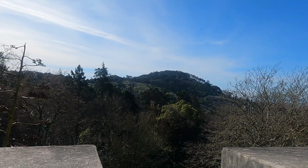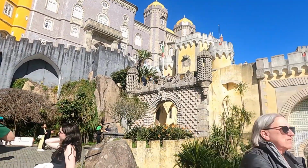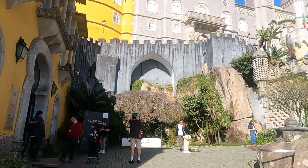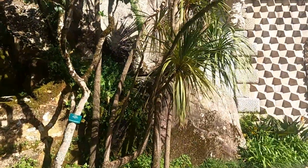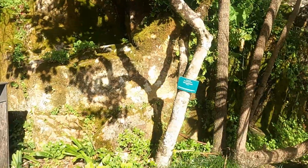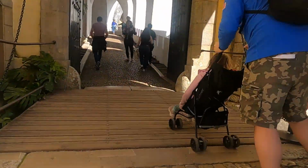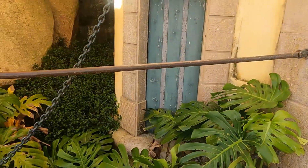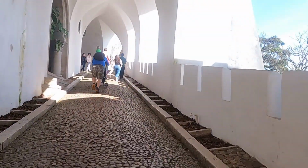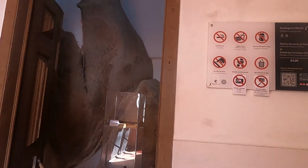Here's a good view. Let's go. It's okay. Drawbridge. We're not hiking up to the top, we're taking the tour here. Show the number to the security guard.